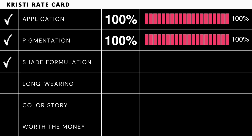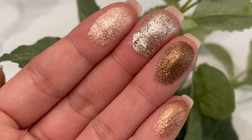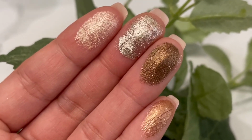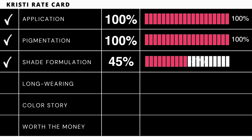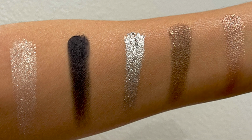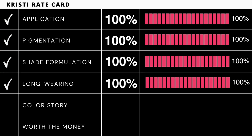And shade formulation is different from pigmentation because there could be pigments and shades and still not perform that good. So each one of these shade formulations, from the shimmers to the foiled metallics to the mattes, performed like a dream. So 100% with the shade formulation. Long wearing, I couldn't even get it off my arm. This is incredible. This is gonna wear all day long. It is really beautiful. So 100% long wearing.